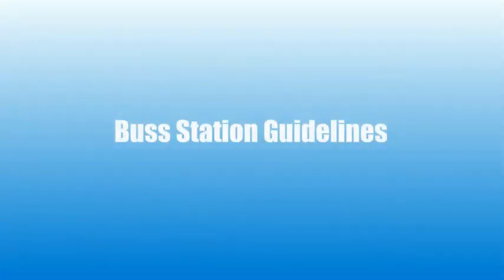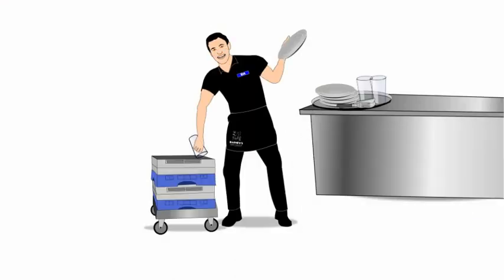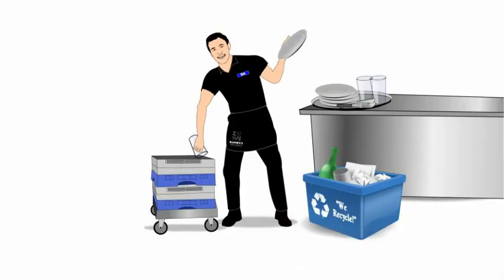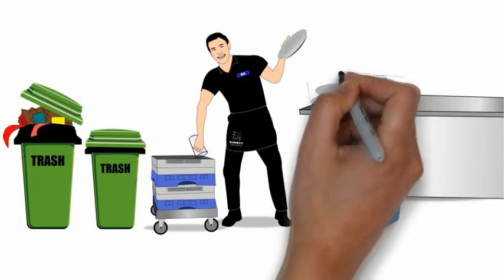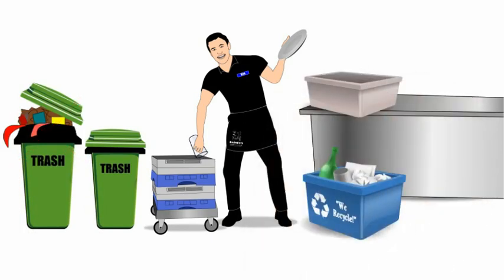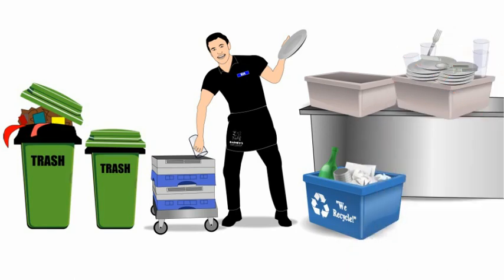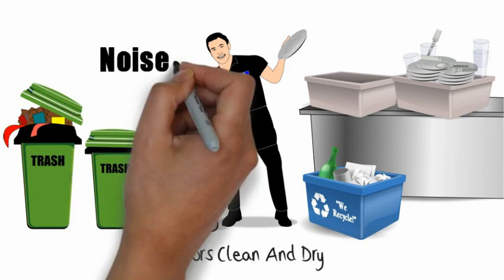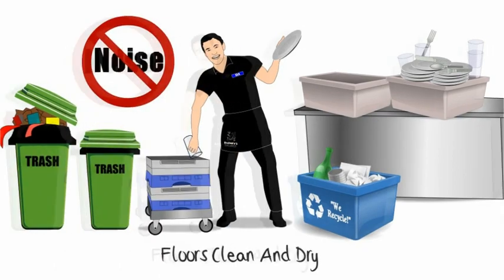Here are some bus station guidelines to pay attention to. Carefully separate and place bus items into their proper bins. Change garbage bags before they are overflowing. Empty and clean the bus tubs on a regular basis. Never overload the bus tubs. Keep the counter and floor clean and dry in the bus station. Try not to make any noise when placing dishes in bus tubs and bottles in recycling.